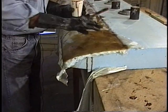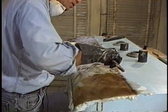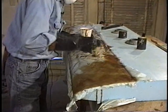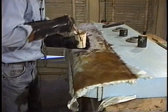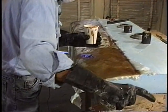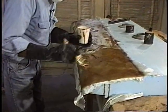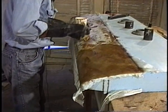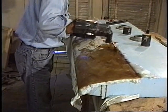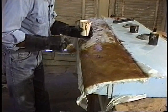This unidirectional glass is tricky stuff because the little pieces keep coming off and making little bundles where we don't want them. But just fight it out. You notice I'm putting on, oh, there's another little bundle. I'm trying to put on as even a layer here as I can of the epoxy, so that we don't have to do any more squeegeeing than is absolutely necessary.